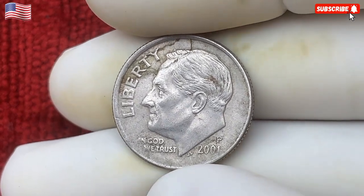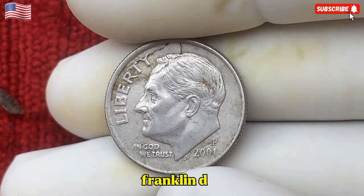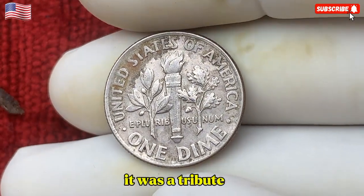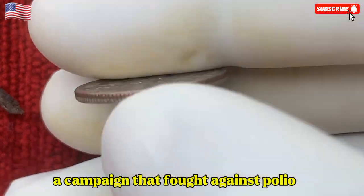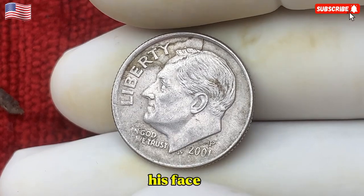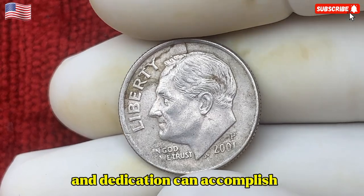The Roosevelt dime has been a staple of American currency since 1946, introduced just months after the death of President Franklin D. Roosevelt. It was more than just a coin, it was a tribute. Roosevelt had been a strong advocate for the March of Dimes, a campaign that fought against polio and helped countless children across the country. His face on the dime was both symbolic and practical, a daily reminder of what public service and dedication can accomplish.